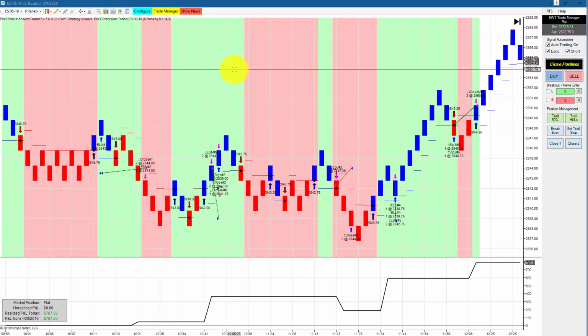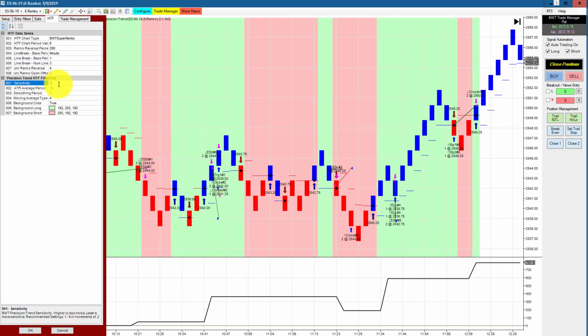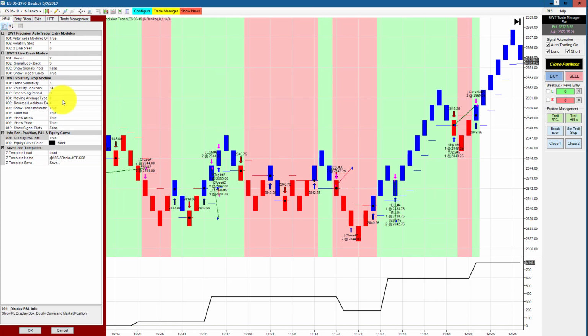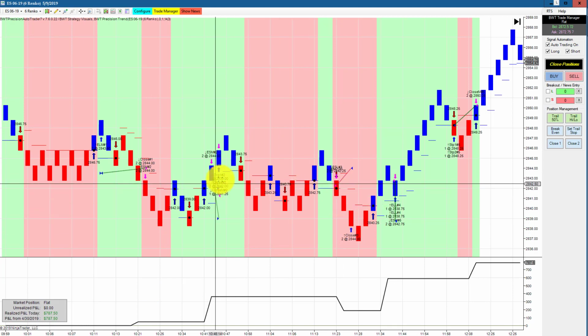Okay, the E-mini S&P on a 6 Renko chart with a higher time frame filter of 6 Renko. The higher time frame sensitivity is 2, the base sensitivity is 1, and this has a goal of 800. So this hit its goal and had 1 tick of positive slippage. You can see the trades here.